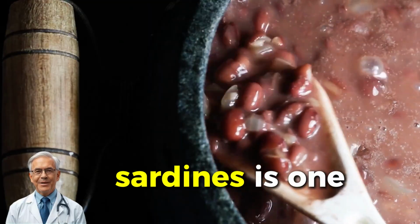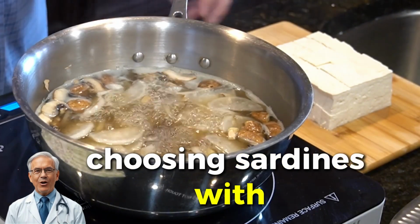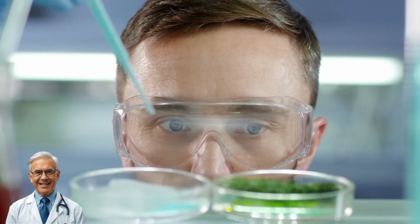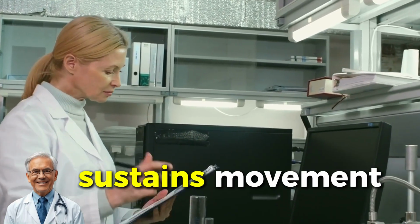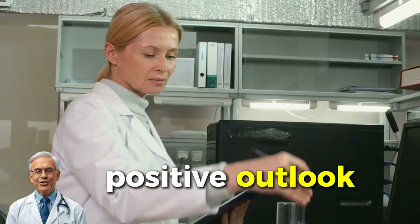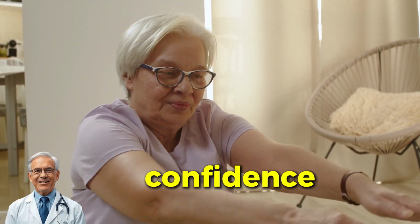The lesson of sardines is one of humility and power. What seems modest can prove transformative. Choosing sardines with skin and bones is not about tolerating a strong flavor. It is about embracing a food that strengthens joints, reduces swelling, and sustains movement. Combined with steady exercise and a positive outlook, this simple habit can make the difference between slowing down reluctantly and moving forward with renewed confidence.